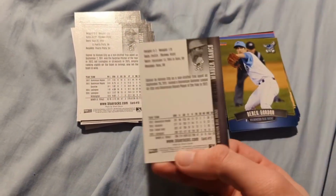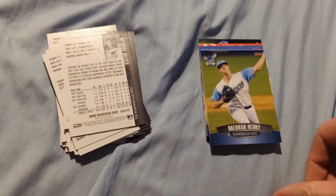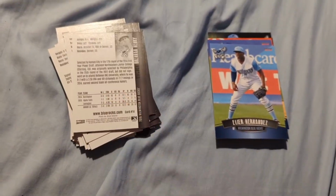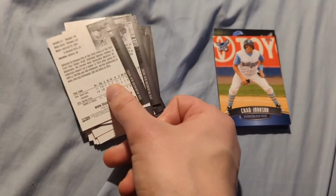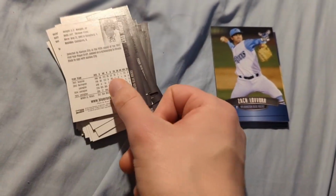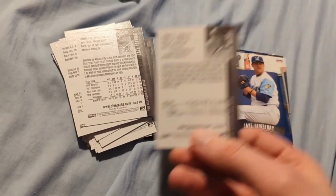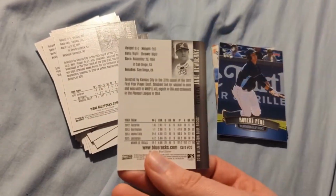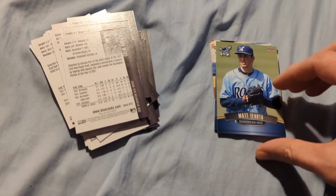And now, I'm glad there's not two of him. But here's Wander Franco again. Derek Gordon. Ashton Godot. Brennan Henry. Elier Hernandez. Tim Hill. Chad Johnson. Zach Lavorne. Mark McCoy. Jake Newberry. Robert Fell. Colin Rogers. Matt Tenuta. Corey Toops.